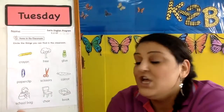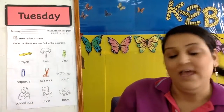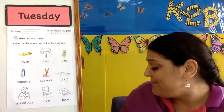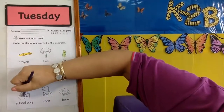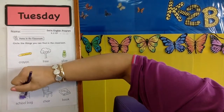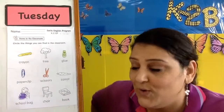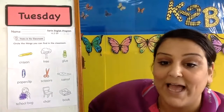How about a school bag? School bag. Can you find a school bag in the classroom? Yes, we have school bags in the classroom. You can color the school bag. We have school bags in the classroom, right? Yes, we do. We do have a school bag.